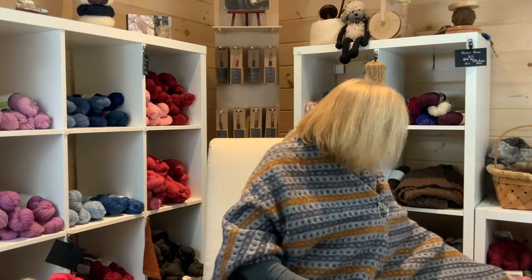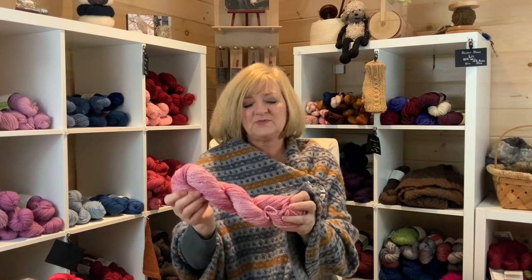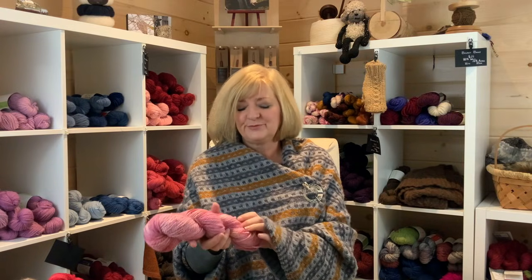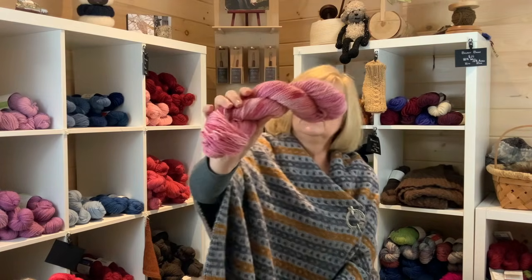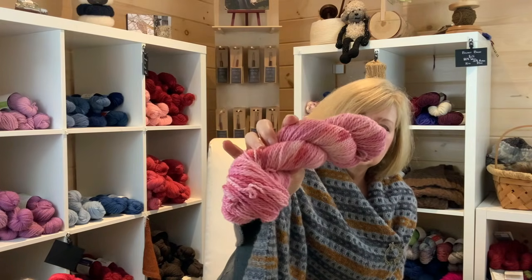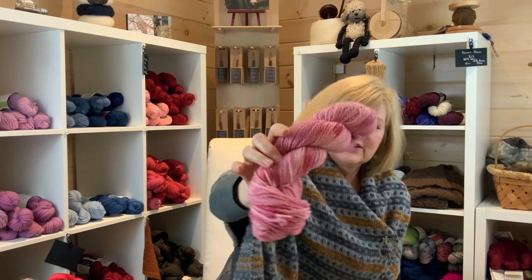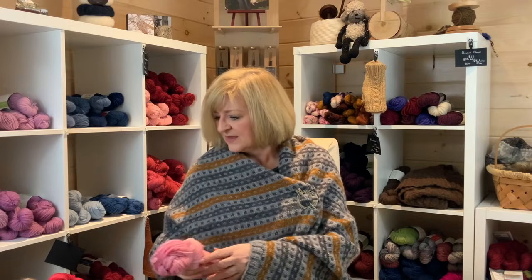And I wanted to show you as well this one, which is called Rose Petals. This is one that we made and put on the shelf and then forgot about, but it's a really beautiful pink with red in it. It's just little soft hits of red, and it would also make a lovely contrast either in a variegated yoke if you wanted to, or any of the mittens that we showed as well.